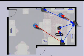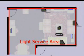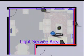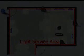With the information in the world model, Easy Living can make some things happen automatically. For example, the lights in the room have a service area that covers the entire room. When a person enters the light service area, or in other words, when their location intersects the polygon for the light service area, Easy Living turns the lights on. Conversely, when there are no people within the extent, the lights go off.